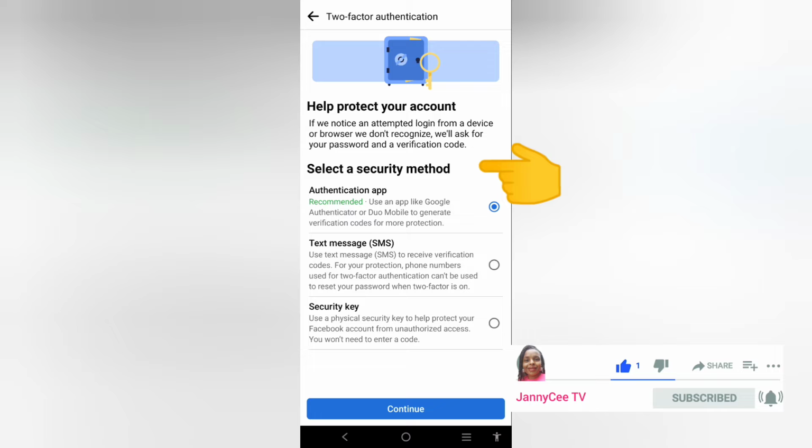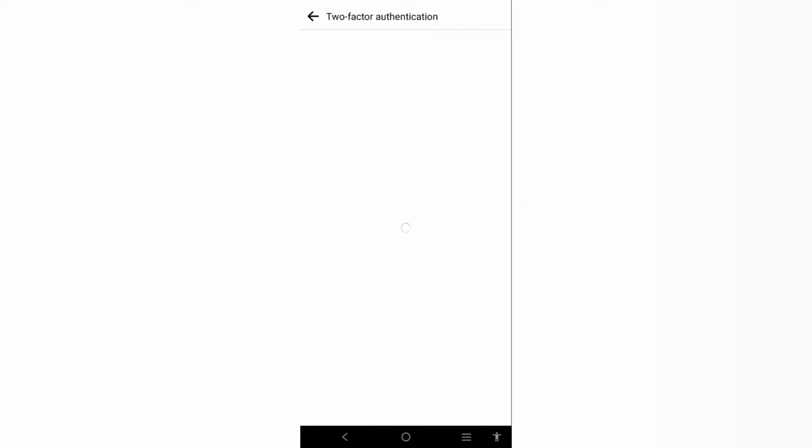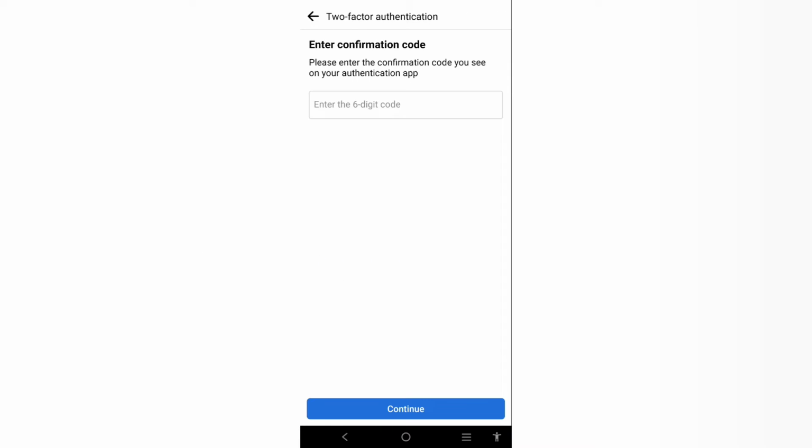Select a security method. You can use an app like Google for the first option. If you are going for this, make sure you select it and click continue. When you are going for this, you will have to scan this code you are seeing here on the same device you are using as the third-party authenticator. Select continue. By now, a 6-digit code will be sent to the app. Make sure you enter it here and select continue.